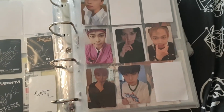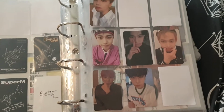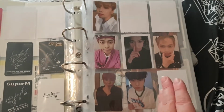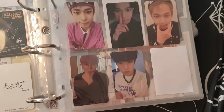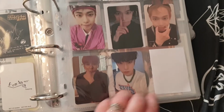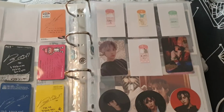And I feel like I've got half of his collection anyway, so potentially I might collect Doyoung as a filler. As much as I love him, his cards are so pretty. Look at his eyes, they're so pretty. So yeah, I do have quite a lot of his cards, so maybe I should.